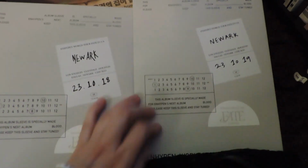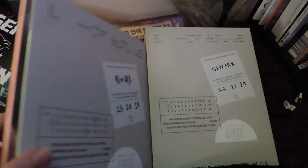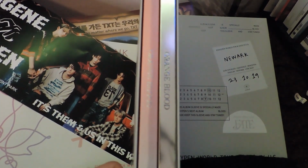Stray Kids. I'm gonna have to wrestle everyone back in here. Trying to hold the camera and do this is not easy. Okay. So then I have ENHYPEN albums. So Fate Tour, they had these boxes, because this was before Orange Blood came out, and you were supposed to put your copies of Orange Blood in here. See, they fit.